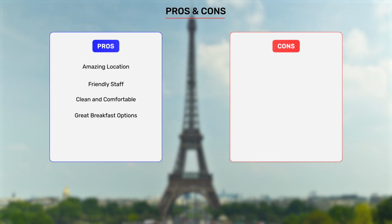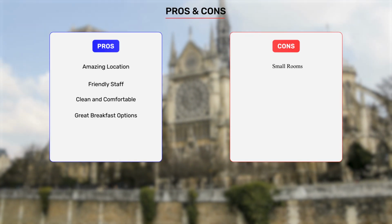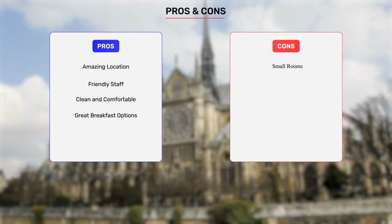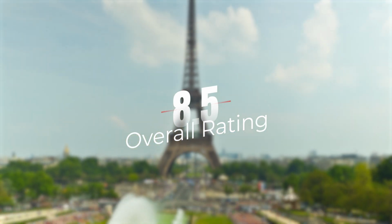Here's what I disliked about the hotel. Small rooms. Okay, I have to admit, the rooms are really tiny. If you're traveling with a lot of luggage, it can feel a bit cramped, but hey, it's Paris. My overall rating for this hotel would be 8.5.